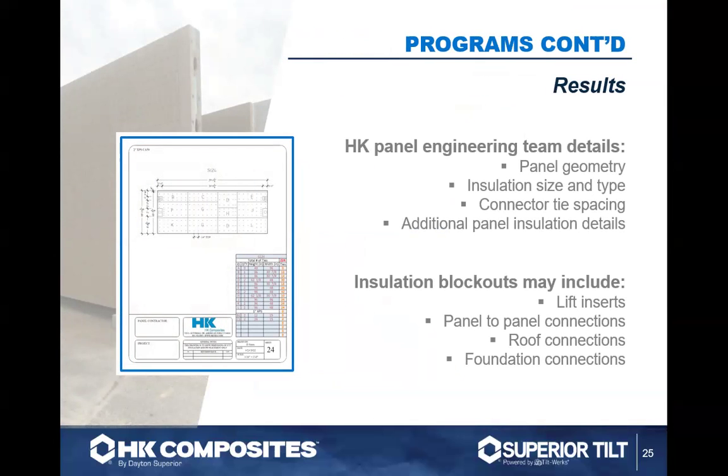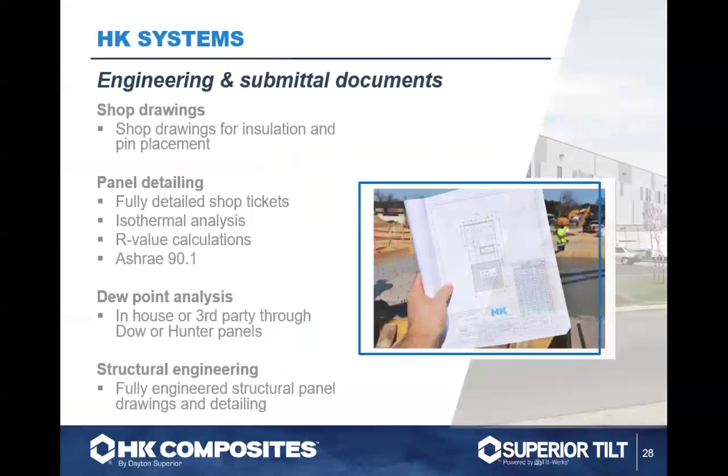Then we help determine, next slide, things like what the spacing of the connectors is going to be, where we might need extra connectors, where we might be able to space them out more. There are sometimes some pretty complicated panels that have column loads in them, and they're getting lifted weird, or they're getting some really high wind loads, whatever it might be. We take all that into account, and we adjust the spacing and position of these connectors to deal with all that. Next slide.